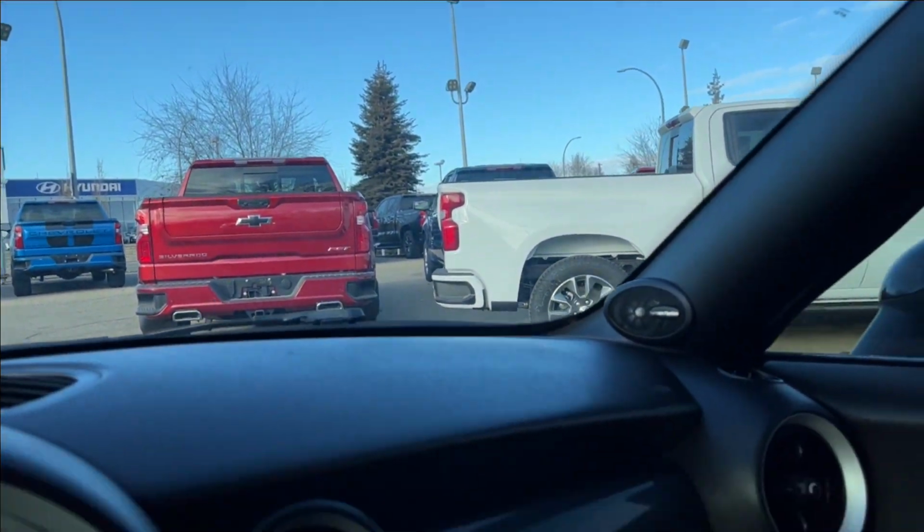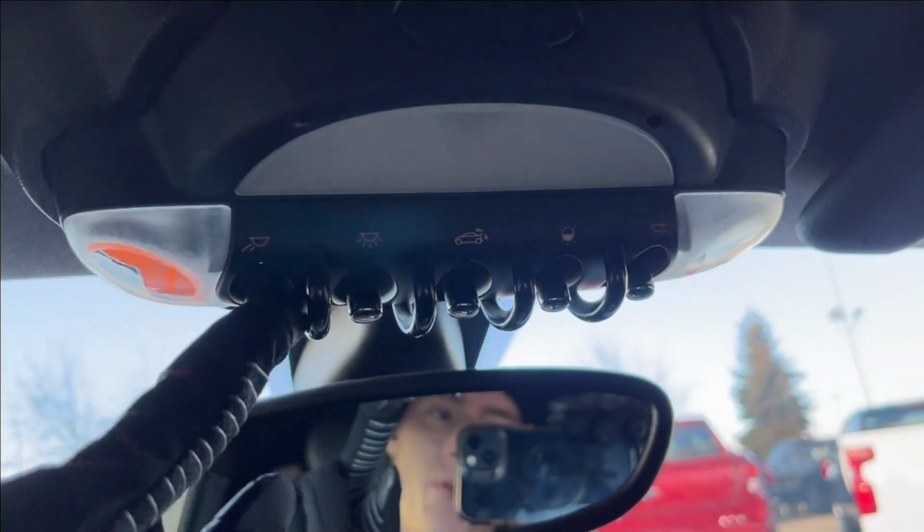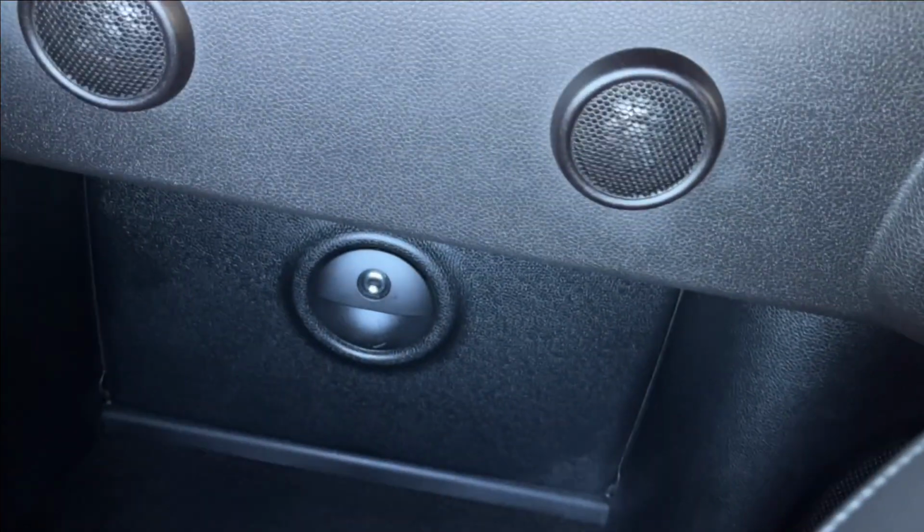Passenger side's getting that same finish as well. It's gonna have that carbon fiber trim with that double speaker. You're gonna have your Harman Kardon speakers up top as well. Little box, you just hit that. It's gonna come right down. You can access your reading lamps from up here as well. And in the back, you're gonna have your Harman Kardon speakers right there, as well as you can access the rear through that.